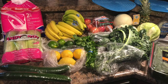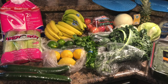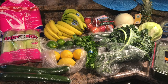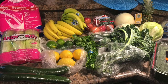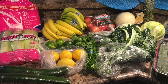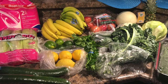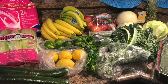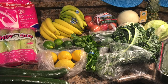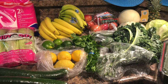Okay, so here I am back with the groceries. As you can see, I've bought lots of produce. There's milk, there's cucumbers, lemons, bananas, romaine lettuce, limes, parsley, apples, honeydew melon. There's kale for the smoothies. You can also see spinach, cabbage for my side dishes, and things like that.